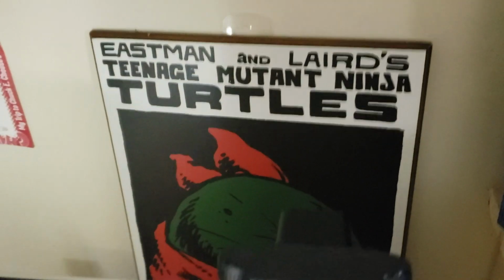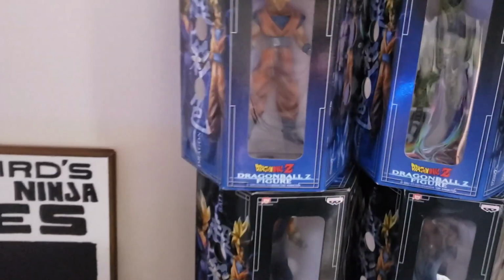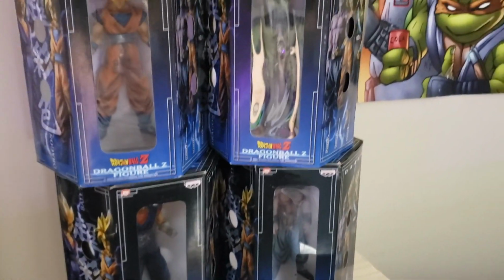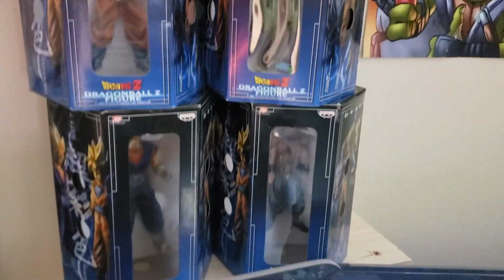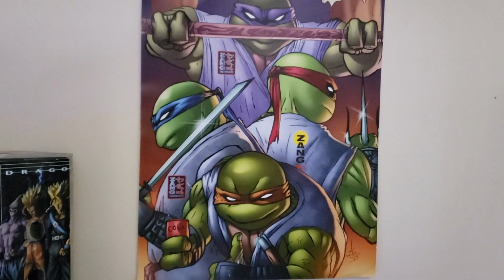And then back behind it, I have Ninja Turtle there that just won't stay on the wall. And then these Dragon Ball figures my wife got for me for Christmas. She was just like, I had to get you these. That's a poster I did for Master Zhang in Pittsburgh. And then this is the streaming TV here.